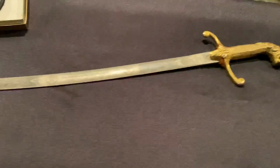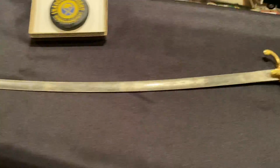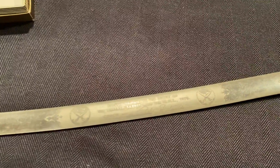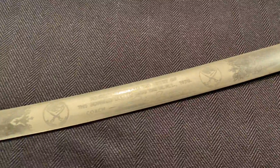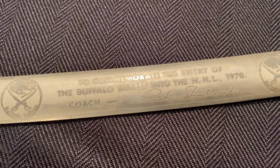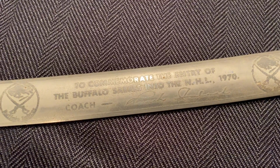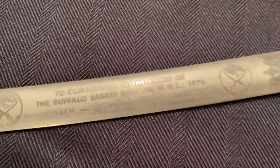The second item we'll talk about is the sword, this big sword. There were 1,000 made up by the Sabres, and same thing, these were given out to the first people who signed up for season tickets. They had these made up in England. The Wilkinson company that produced these had these engraved on the sword to commemorate the entry of the Buffalo Sabres into the National Hockey League 1970, Coach Punch Imlach.